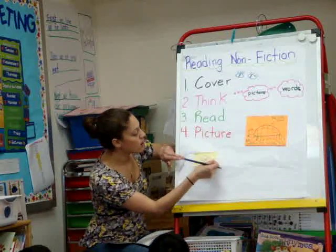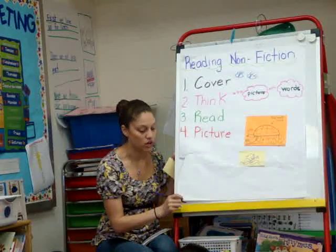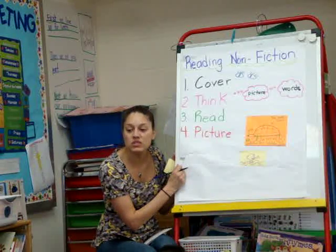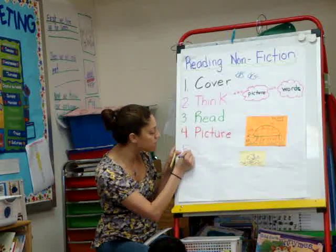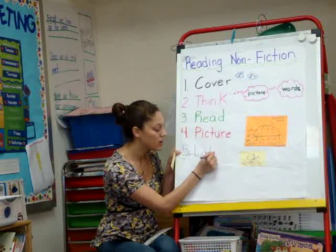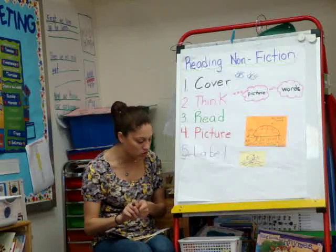So here, I did a picture, right? I did what I've already taught you, a picture. And there's the bear cub, there's the water, and there's the fish. What I want you to do today is after you do your picture, the number 5 step, the next thing to do is to label. Everybody say label. Label. Label. You're going to label your picture to show what you learned.